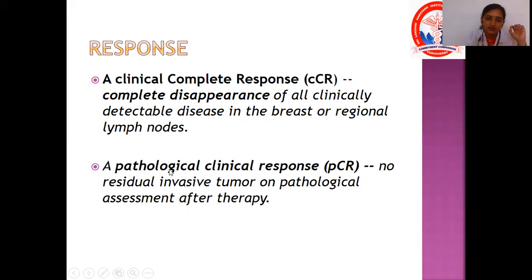Pathological complete response is no residual invasive tumor on pathological assessment after therapy. Suppose we are giving it to a 5 centimeter tumor.